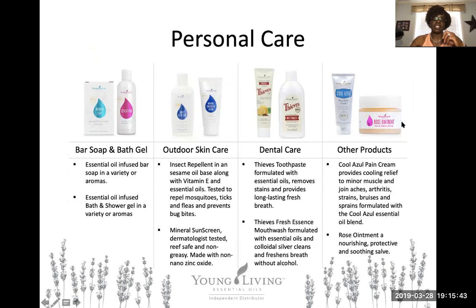All right. Next up is personal care. This is going to be a broad spectrum, a variety of things, but some people don't know that Young Living offers products like bar soap and bath gel. I use both bar soap and bath gels just in general because I like to use both.